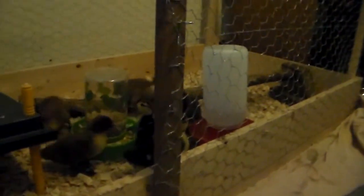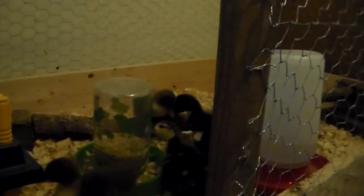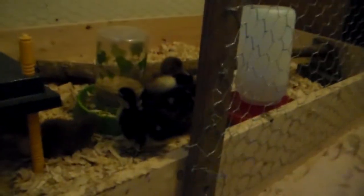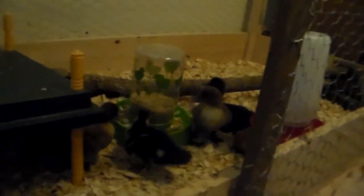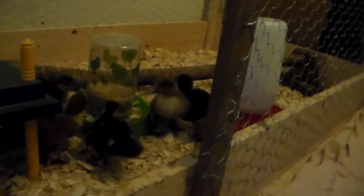Oh, you can see someone's on the perch now. Oh, Guppy bit their foot, so they fell. Guppy's a bit of a jerk. I think he's quite a bit older than even Minnow, who's the second biggest. He was also the most whiny initially, but he settled down pretty nicely.